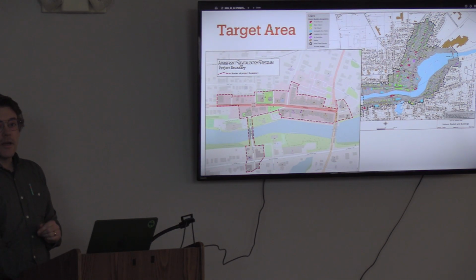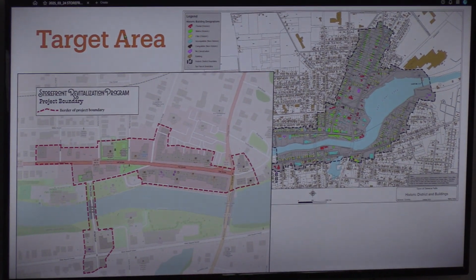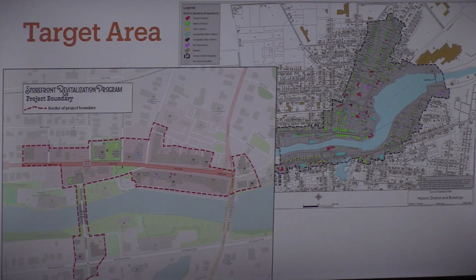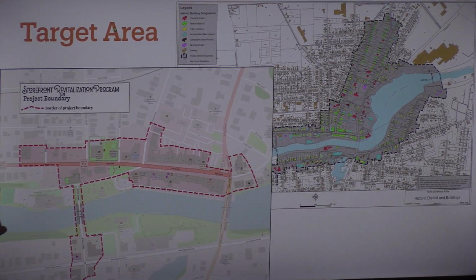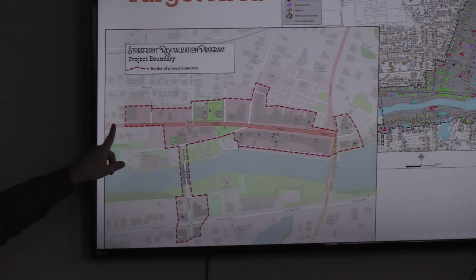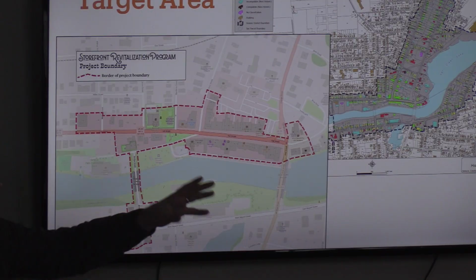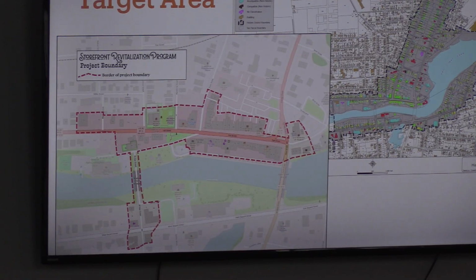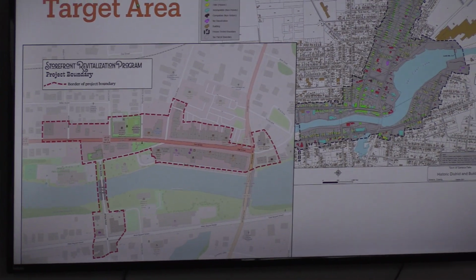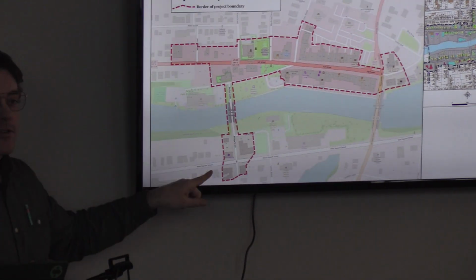So, the target area. Every program has to have boundaries. So, for this first round, we are going to use the boundary here. And for those of you that can't quite read the map, I'll just talk it through a little bit. This is Walnut Street, and the boundary extends a little to the west of that, and then all the way down Fall Street until you get to the other side of the It's a Wonderful Life Museum. So just a little bit past Cayuga. And then we didn't want to forget our friends across the canal. So we've got the second district included here.